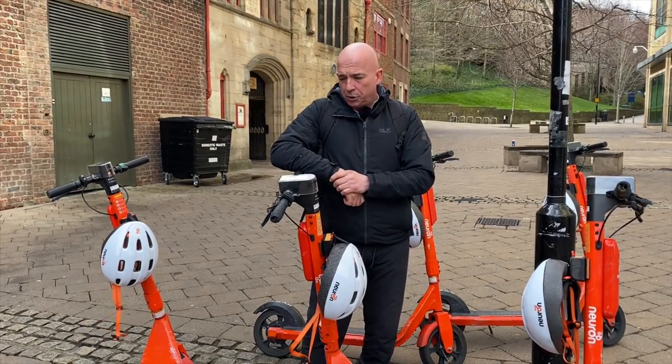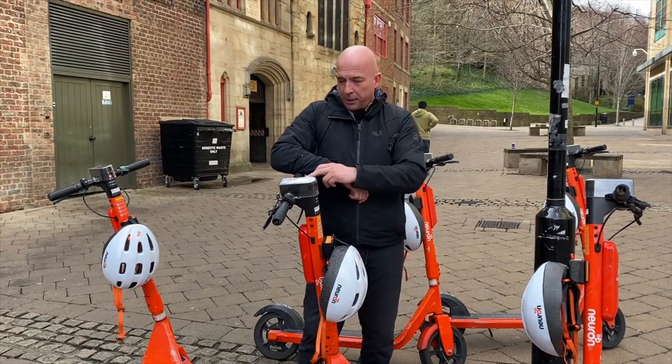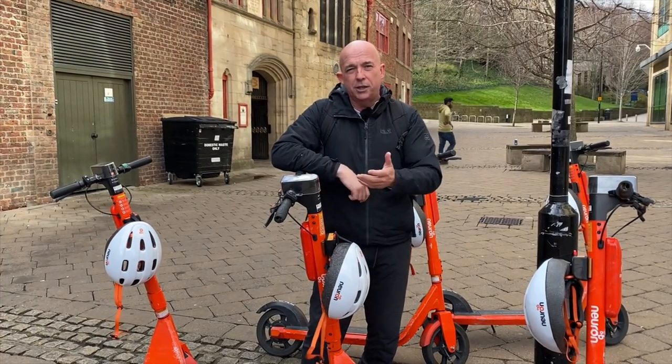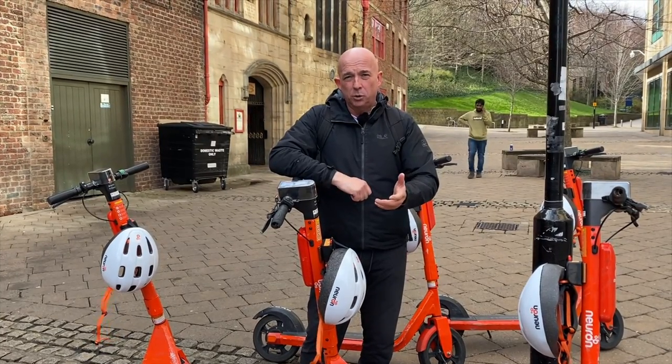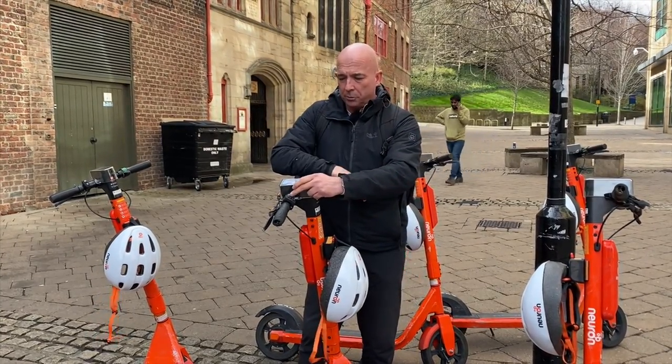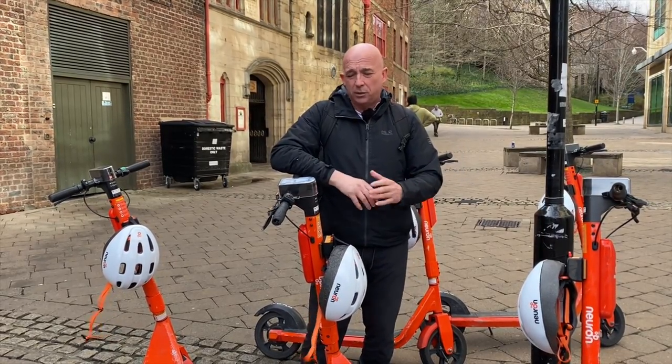Dead easy to use. You just have to kind of, like a scooter, push it to get the momentum, and then there's a lever on the right-hand side that you press down, and off it goes. So there's two gears, a faster mode and a slower mode, which is operated by just pressing a button there on the left. But I felt quite safe, and Helen felt quite safe.